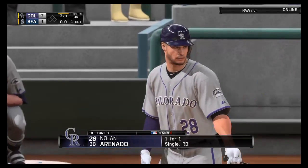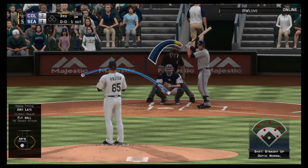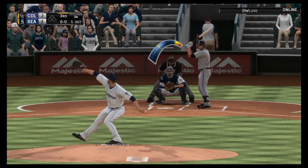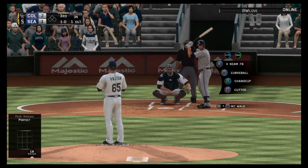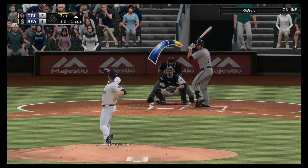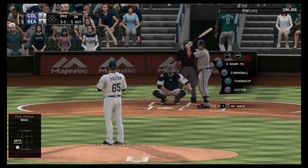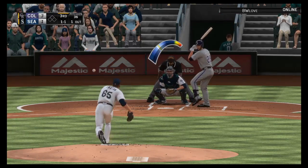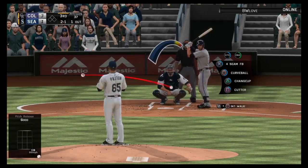Nolan Arenado stands in following an RBI single his first time through. And he'll look at a first pitch curveball that's in the dirt. It's ball one. Now a fastball for a called strike. It's 1-1. Third inning here. 3-1 our score. And now a curveball that's low and in the dirt for a ball. It's 2-1.